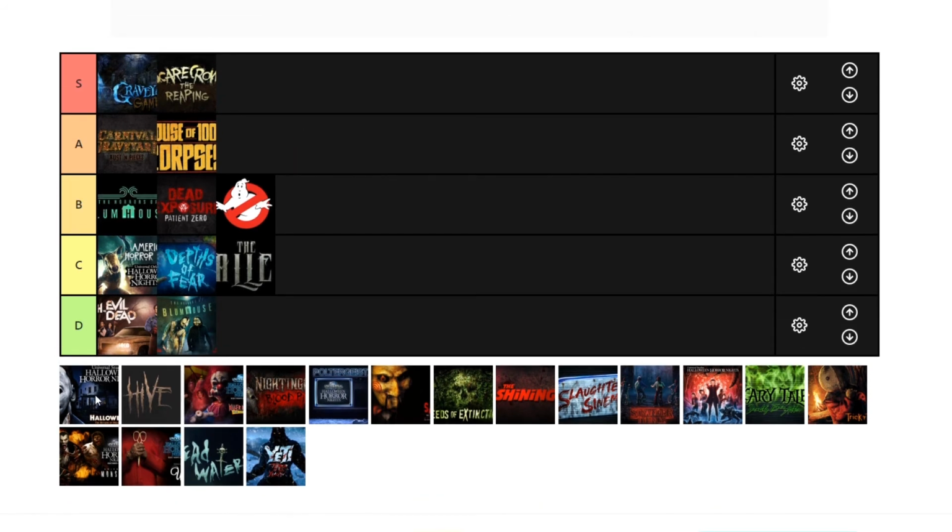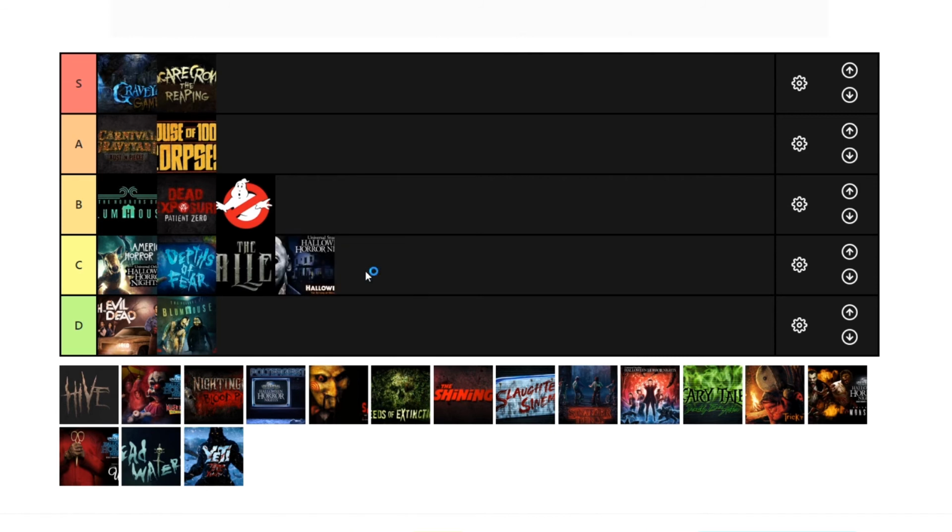Next up we have Halloween 4. I love the Halloween franchise. I love Michael Myers. This was a very disappointing house. Nothing else I can say about it. It goes to C. It's not terrible, but it's not great.